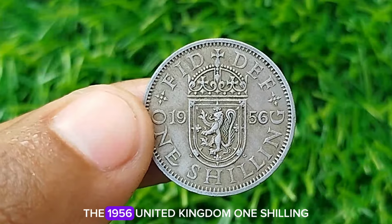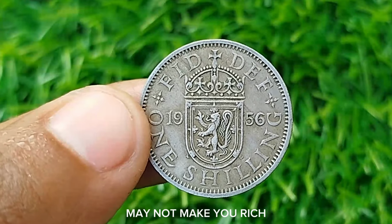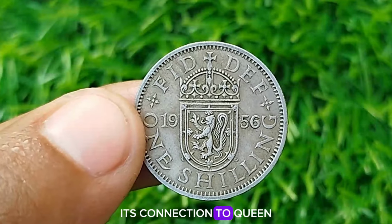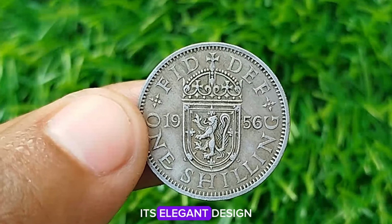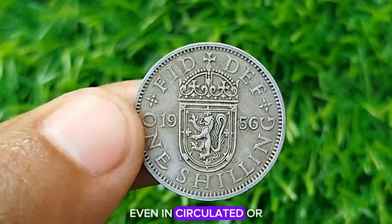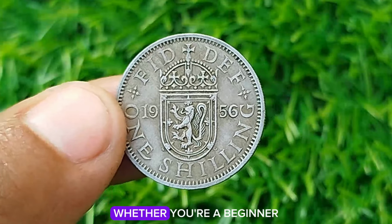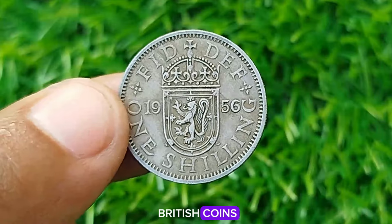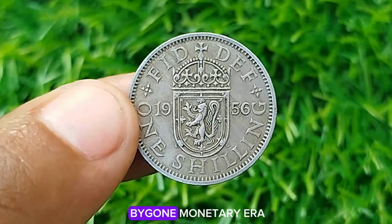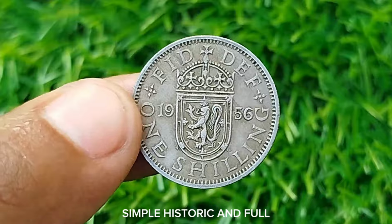The 1956 United Kingdom 1 shilling may not make you rich, but it represents a timeless piece of British heritage. Its connection to Queen Elizabeth II's early reign, its elegant design, and its place in pre-decimal currency make it a cherished collectible even in circulated or damaged condition. Whether you're a beginner starting your journey in British coins or a seasoned collector filling gaps in your set, this coin serves as a symbol of a bygone monetary era, simple, historic, and full of charm.